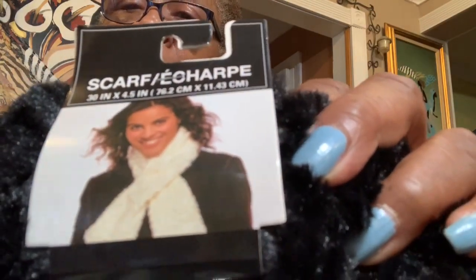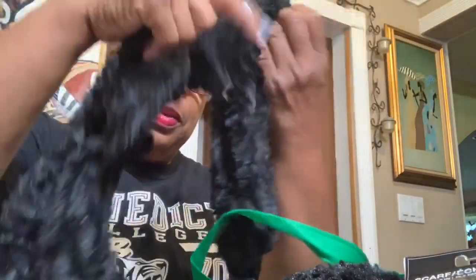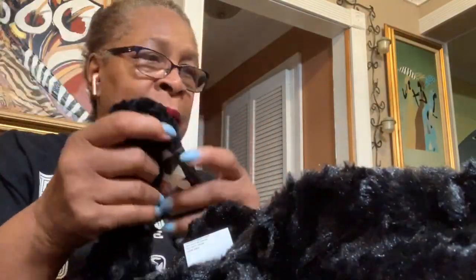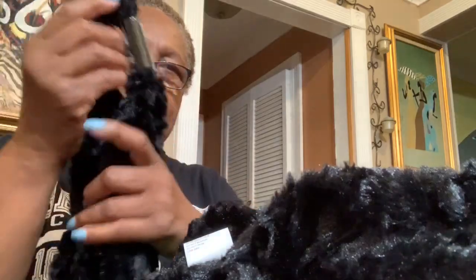That's one. And you see on the picture how she wears it? See it? I have some of those already. So, just another one, and another one, and another one, and another one. Like I said, I bought 5 of them. And these are all for my granddaughters, all 5 granddaughters that I have.